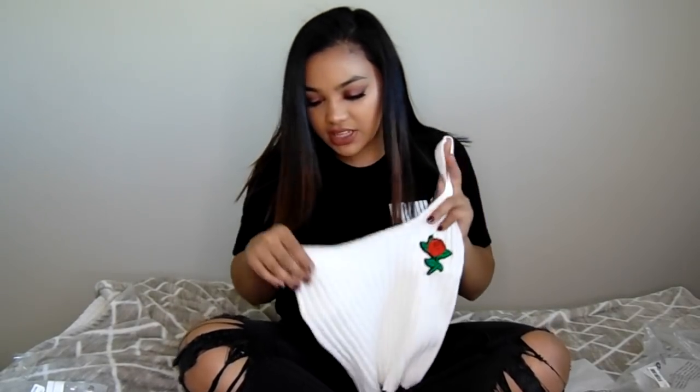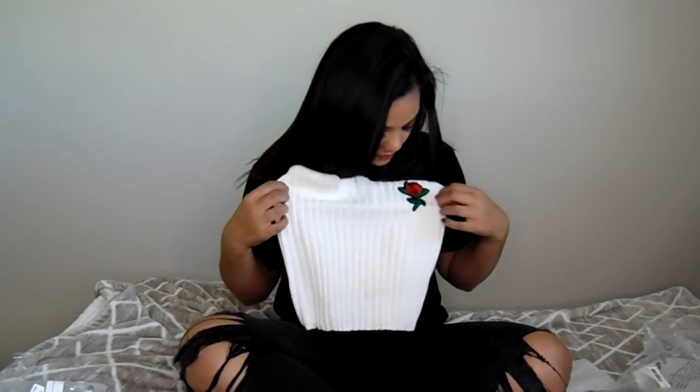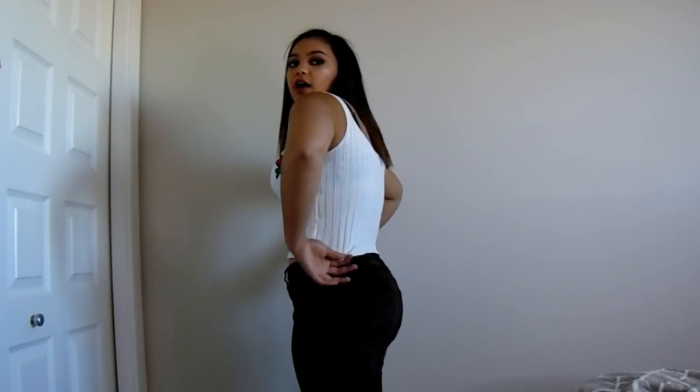But everything that I'm looking at looks exactly like the picture, you guys. And this was $5.99. So, cute. Obviously, I would wear it with a nude bra or a white one, but I have my black one on right now. It's cute, it's long enough.